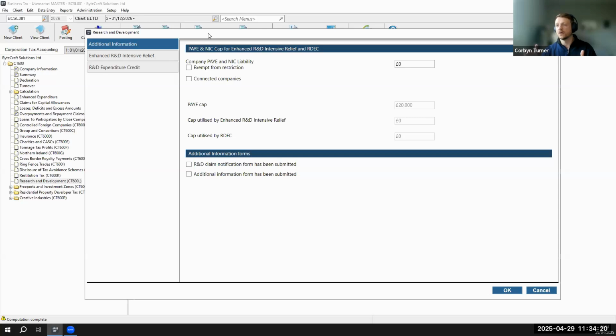If there was ever a decision to split a claim between ERIS and the merge scheme, it will obviously take that uplifted company PAYE and NIC cap, but what it will do is it also splits it between the two claims. So the first thing that we can do is enter any PAYE and NIC, and it will identify what that cap is, automatically uplifting it, and then it will look across the two claims to cap it against the two, if that was the case.